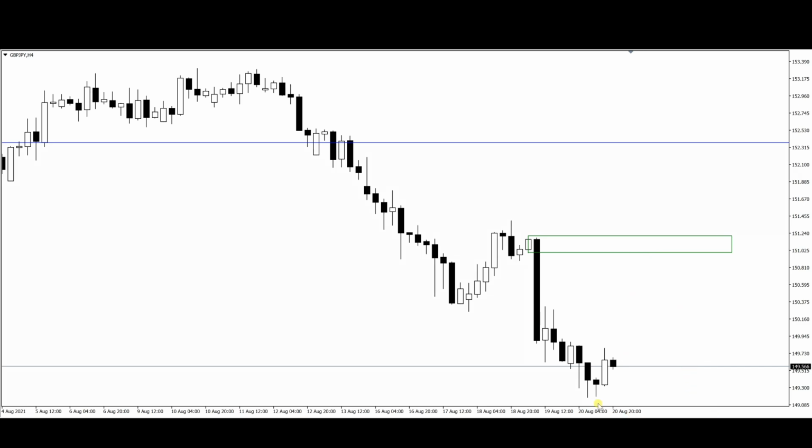Again, as usual guys, if this does not happen, because we don't know where the market is going to open, the market can easily open and just continue to shoot to the downside. So when that happens guys, I'm going to be updating the levels that I'm keeping an eye on in the Telegram channel, and any potential trading opportunities that I see.